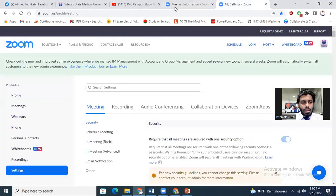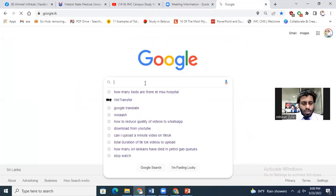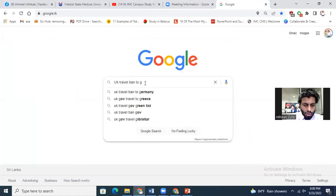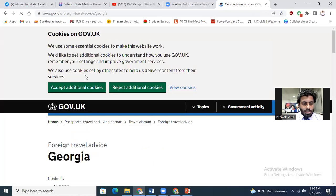Right. Can you come here and see in this Google? I'm going to go on Google here and I'll just show you a small example. Travel ban to, you have to find as UK. Travel ban to Georgia. Okay. Go and see the risk of what will be in each of these countries like this.